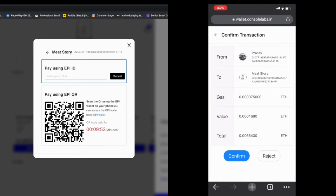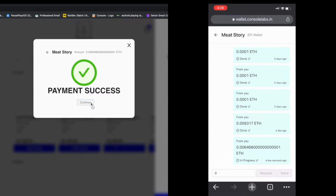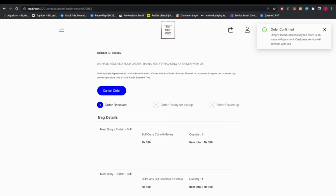As soon as I scan it, I get a transaction pop-up that says that I am going to pay 0.006 ETH to Meet Story using EPI Wallet. When I click on Confirm Transaction, this relays the information back to EPI Pay, and it says, please wait while the transaction is confirmed on chain. Once the transaction is confirmed and the user clicks on continue, the control is handed back to the code of the storefront, and that is able to process the order and show that the order has been confirmed.